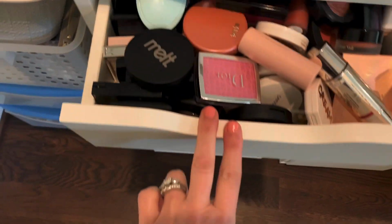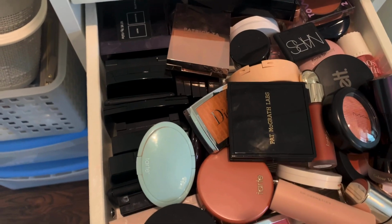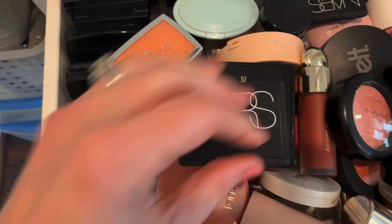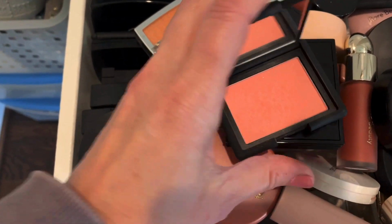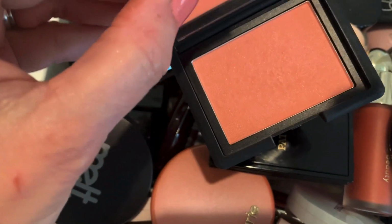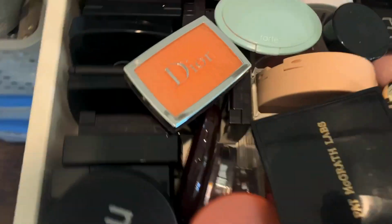Okay, blush. This drawer is crazy. So it's just, it is what it is. Okay, for my blush this month, I think I'm going to use this NARS Bumpy Ride, which is just a nice, it does have some sparkly shade to it, but I think that will be really pretty. So I'm going to pull that for my high-end blush.